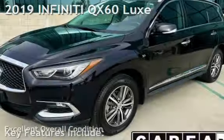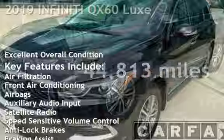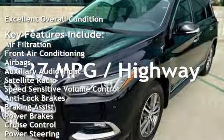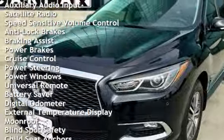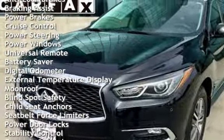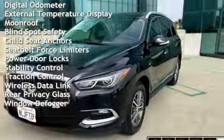Presenting a pre-owned 2019 Infiniti. This four-door SUV has a six-cylinder, 3.5-liter V6 engine with front-wheel drive and an automatic transmission. This Infiniti is a great value with less than 45,000 miles on the odometer.